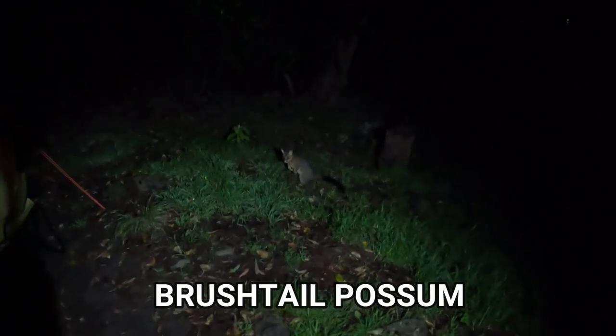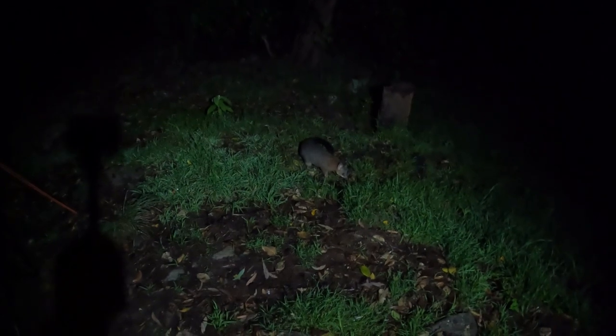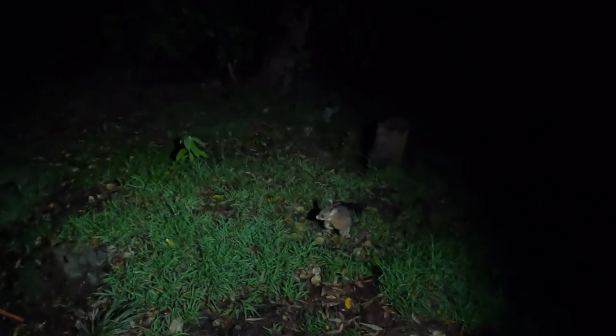Oh, nice, it's a possum. It doesn't look like it's afraid of people, eh? Hey, buddy. How you going? Can you see it? Yeah, he's not scared at all. Ah, that's a good shot. Okay, off you go, buddy.